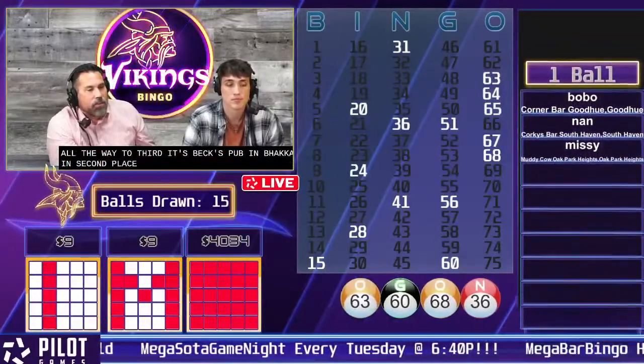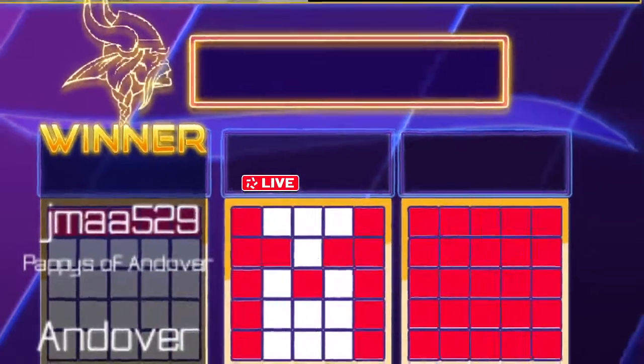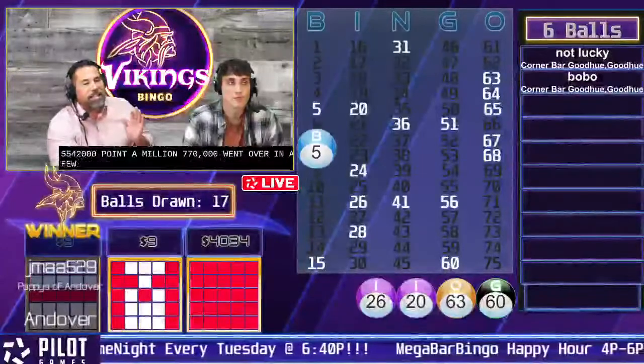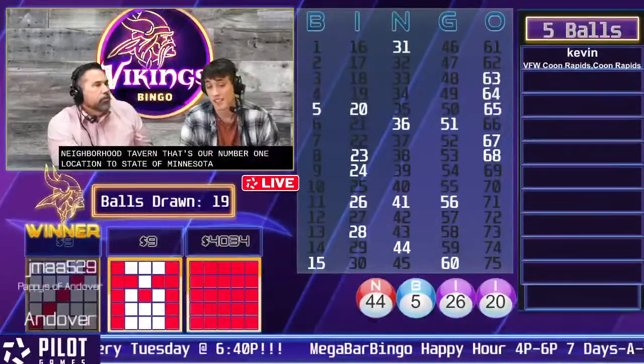In second place, we've got VFW Northfield with 5,542,000 points, but with 5,770,000 points over in Elfie, it's Neighborhood Tavern. That's our number one location in the state of Minnesota. Yeah, good job, Neighborhood Tavern.